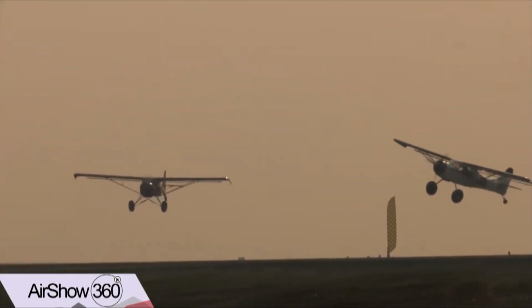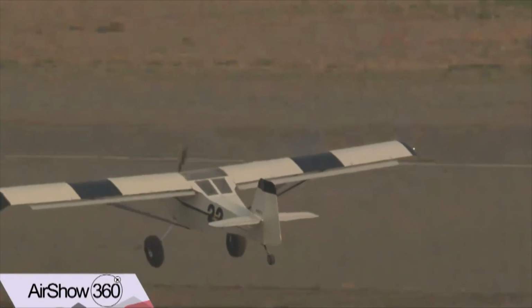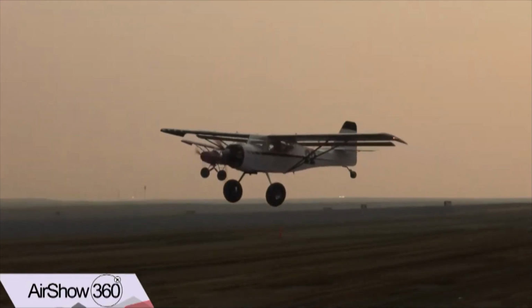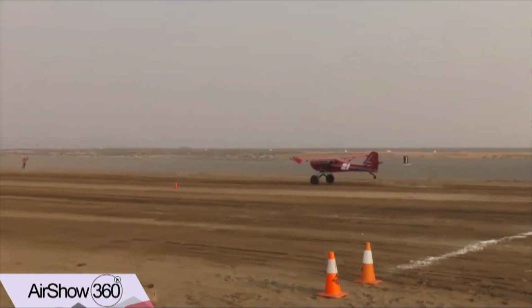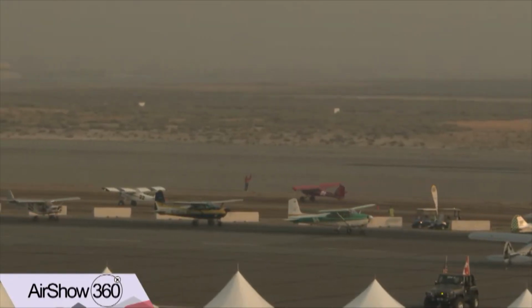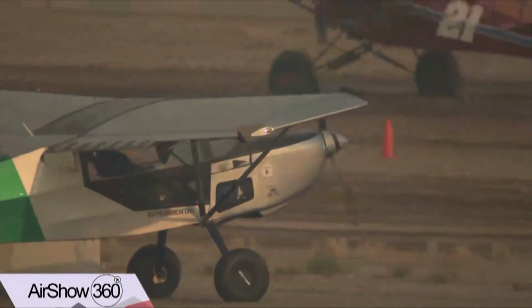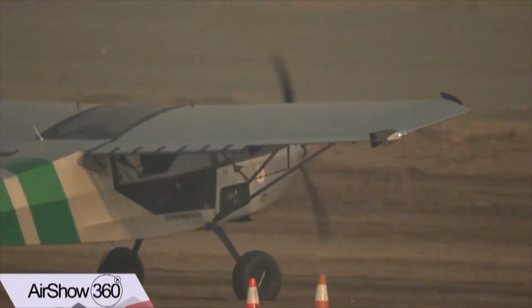That's an aggressive slip right there from Ty Firkin. And of course, the Kit Fox run flaperons instead of flaps and ailerons. And I noticed a lot of those Kit Foxes, sometimes the tail doesn't come up as quick as the other planes, and I understand that those flaperons can mess with that.